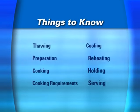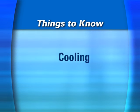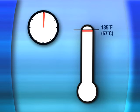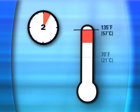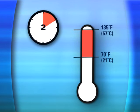But there's more than cooking temps to watch out for. Cooling is just as important. Food that needs time and temperature control for safety must be cooled from 135 degrees to 70 degrees Fahrenheit, 57 to 21 Celsius, within 2 hours.